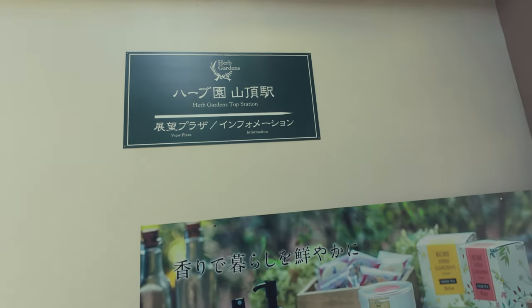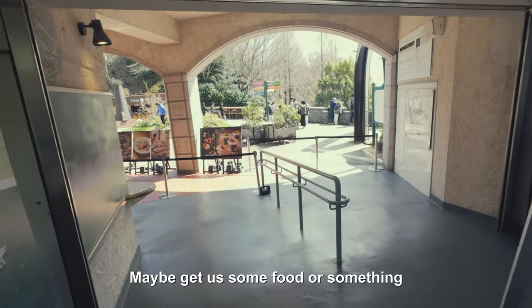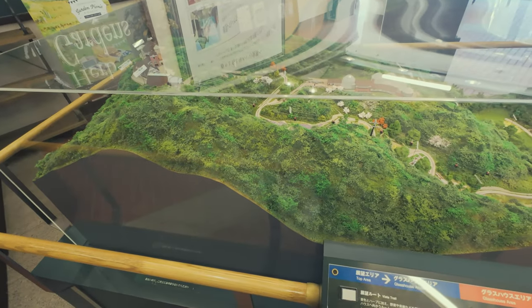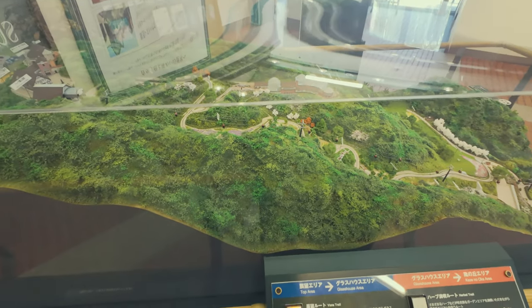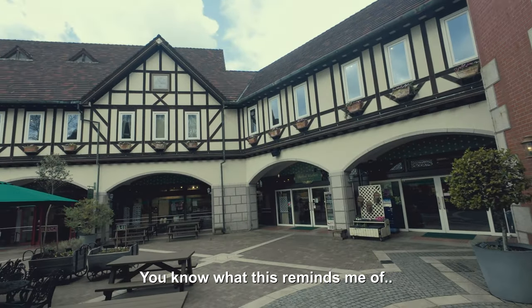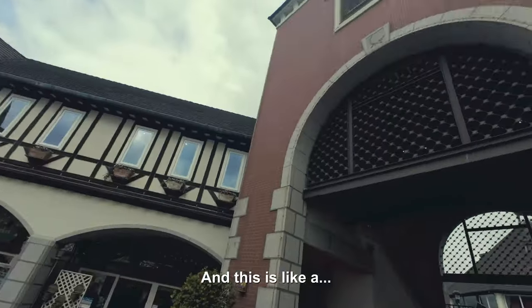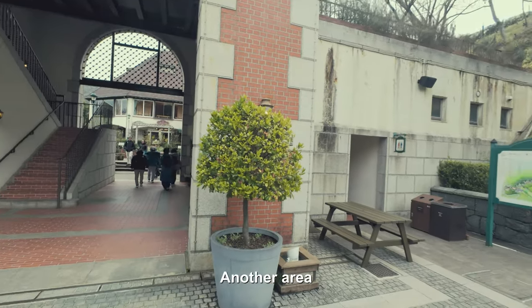Herb Gardens, top section. So, I don't know what we're gonna do here, but maybe get some food or something. But yeah, let's go. Oh, there's like this little diorama thing. Press where. So this will be the Vista Trail, which we saw. Where's this? This is cool. You know what this reminds me of? It reminds me of Attack on Titan, bro. And this is some more area, another area.